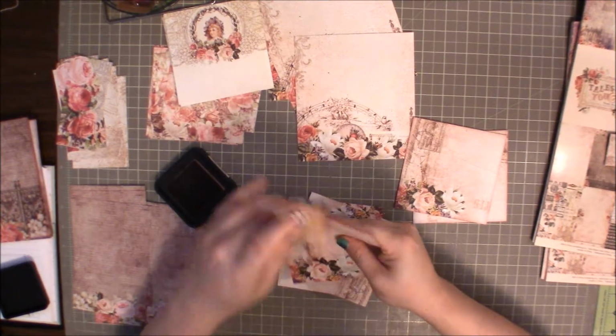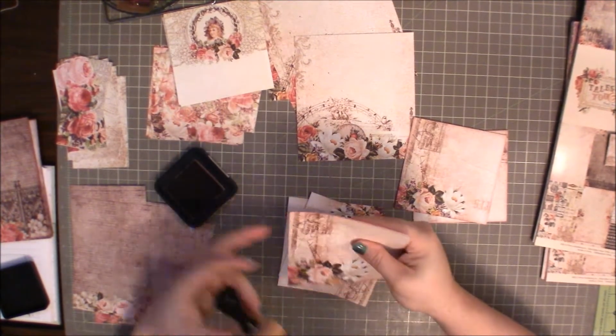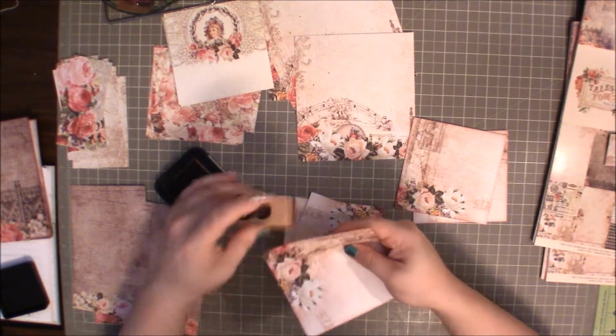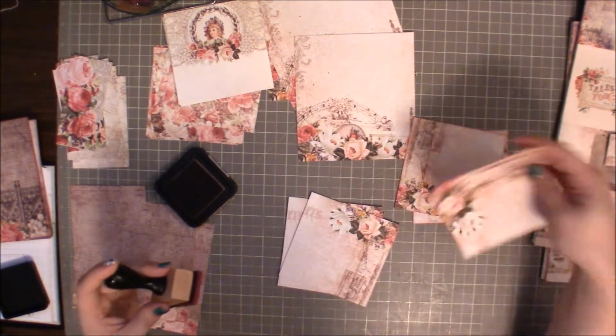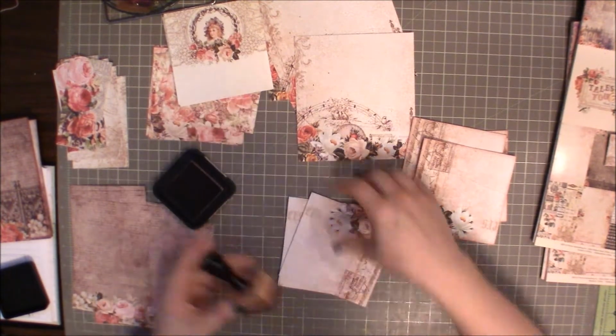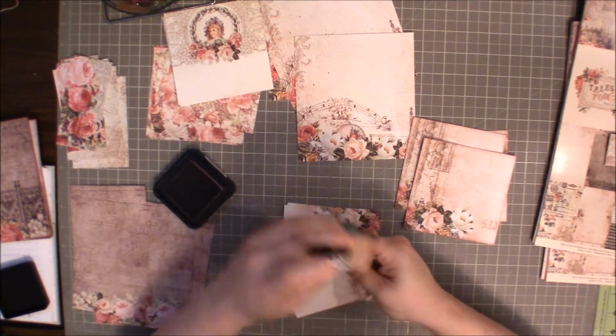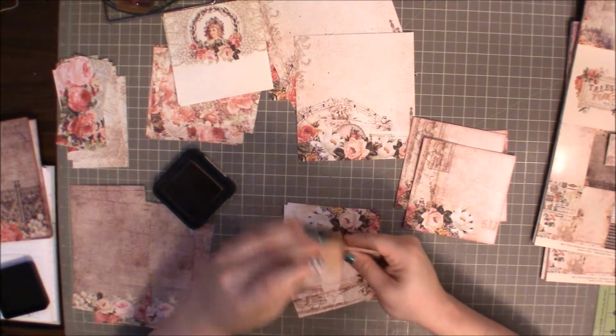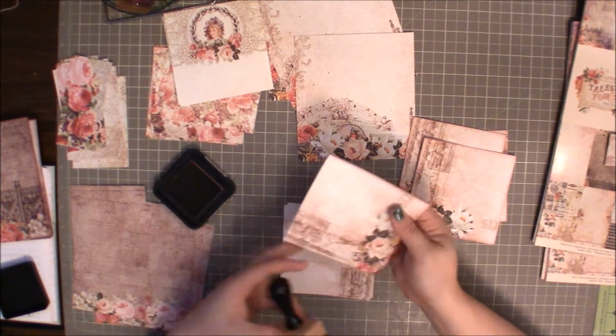It's been so warm here. I just have my craft room window open, so that's why it's loud. It's been warm here today. I mean, it's been warm for us.